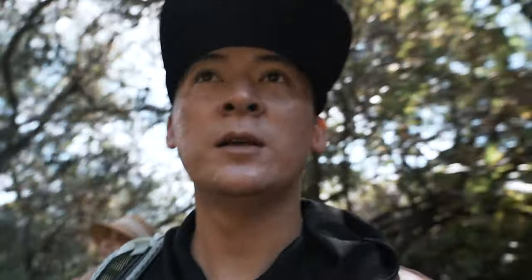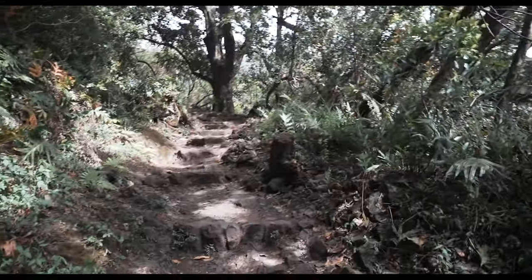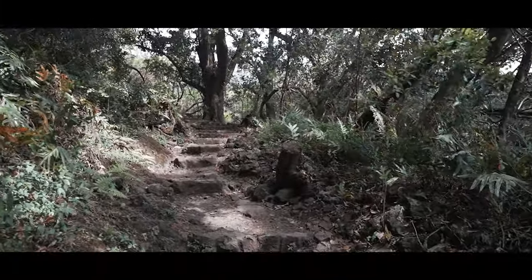It's a little bit past a quarter of a mile. It's not too bad, it's a little shady. A lot of steps though.